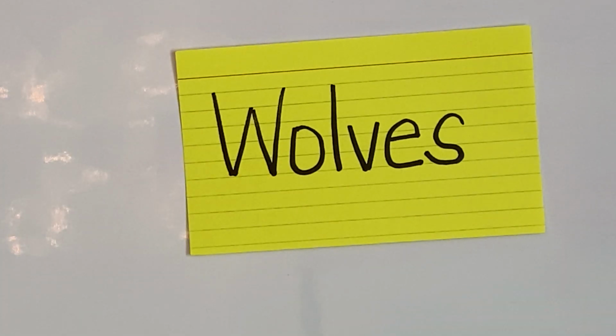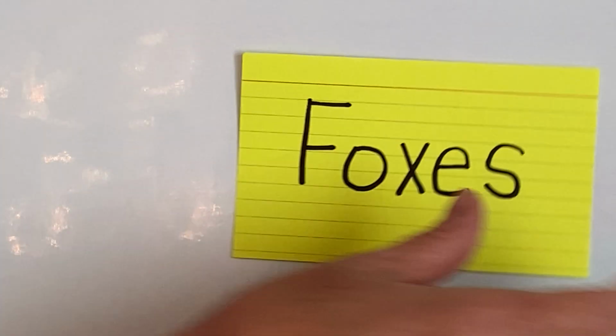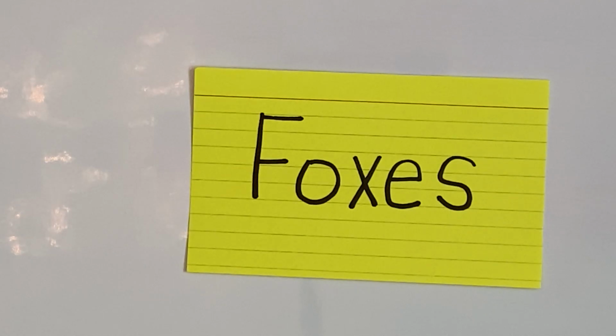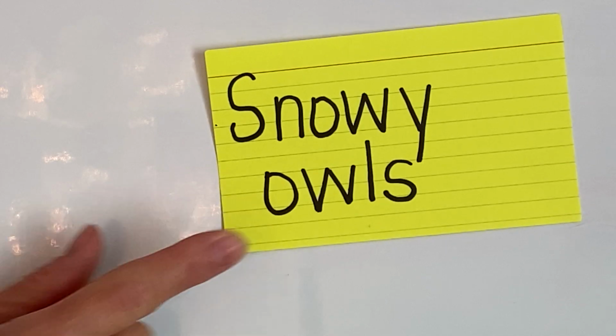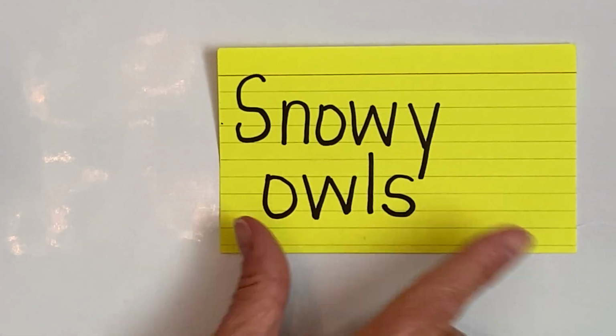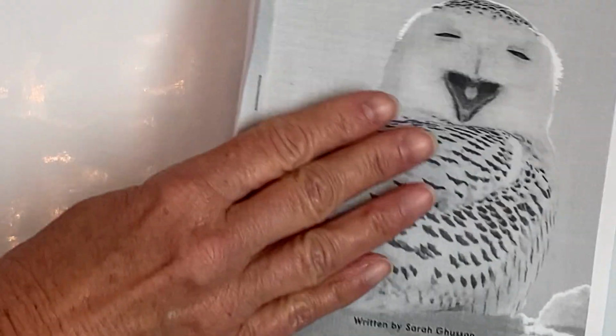You recognize this one? Wolves. Foxes. What about this one? It's the very first one that we learned about. Hares. That's right. And our last one is on the cover. What do we call that? A snowy owl. Snowy owls. So all of those animals we know live in the Arctic. Okay, so let's go ahead and read through our book.